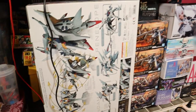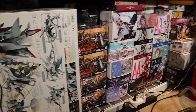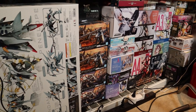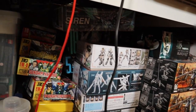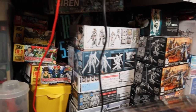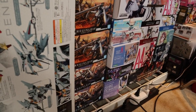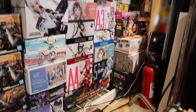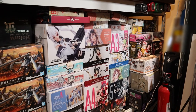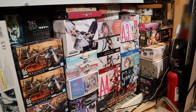And then a whole lot of model kits in my backlog. Most of these are unbuilt. Also, this looks like a lot, but it's actually triple stacked behind. It's triple layered boxes of model kits. So different robots, different waifus. We have Gundams, we have stuff. I had them sorted at some point, but I just gave up. Sometimes I'll take things out and I'll be like, oh, I forgot that thing was here.